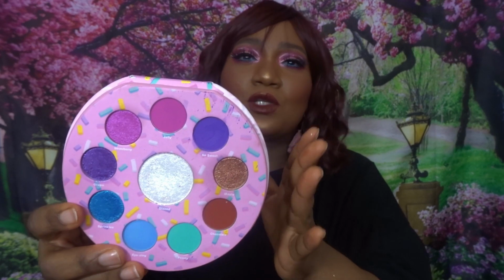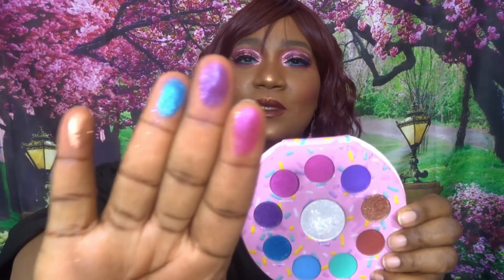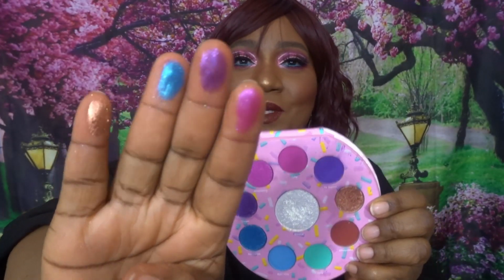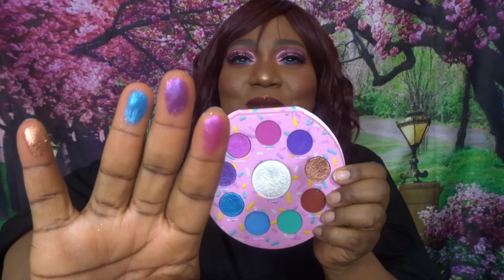The shades are just beautiful, and the shimmers in this palette, oh my days, they are beautiful. They are soft, glittery, metallic shades. They are just gorgeous. I'm not going to swatch it, but these are 4 shimmers from this palette. I mean, look at this. From a little palette like this, it just makes me smile, especially this blue. Absolutely gorgeous. So the Donut palette is what I'm keeping from Glamlite.